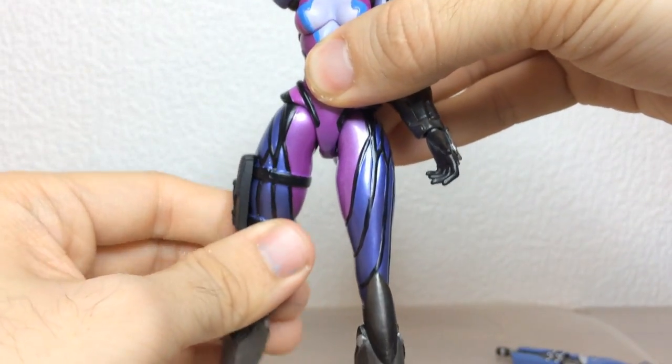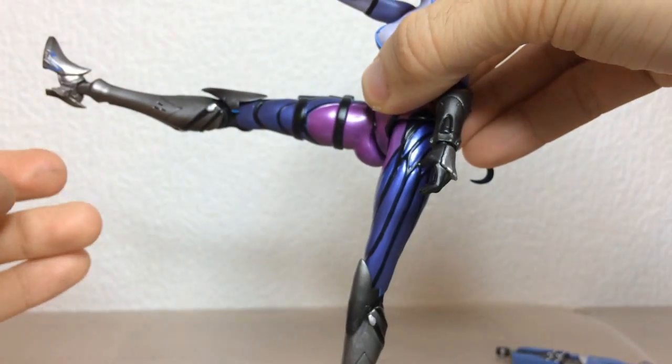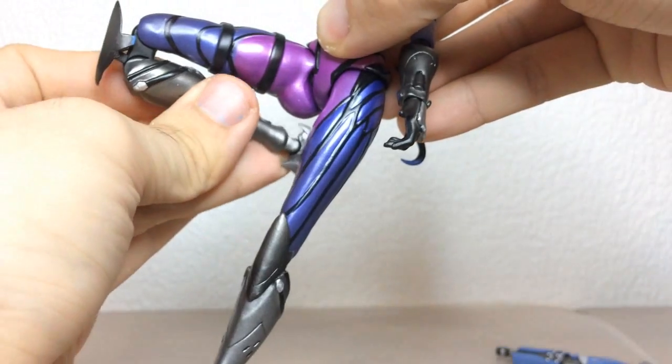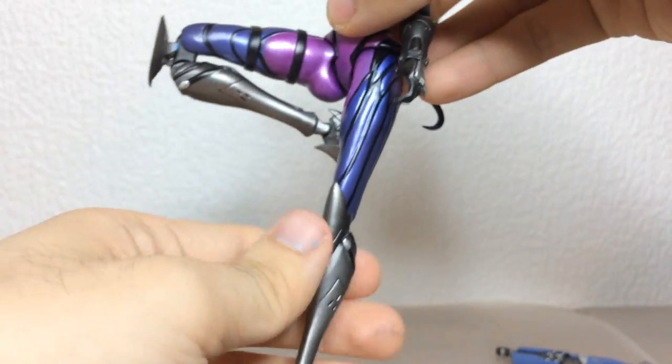Moving down to her hips, they're on ball joints. There is enough clearance in there to have them act as a thigh swivel, and the legs themselves can easily move out to 90 degrees. Now her knees, they're insane! They're the most poseable double jointed knees I've ever seen, and her knee pads cover up her joints perfectly.